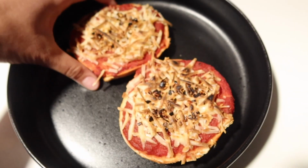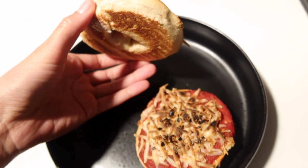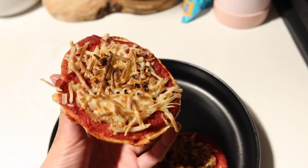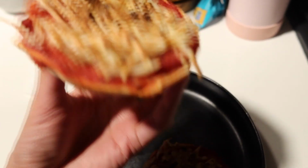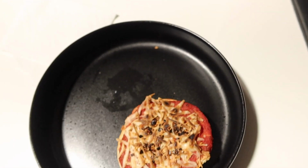Oh my god, this is so depressing how burnt up it is. It's not even toasted all the way. Man, I wish I had some pepperoni, but you gotta do what you gotta do. I'm not mad at this.